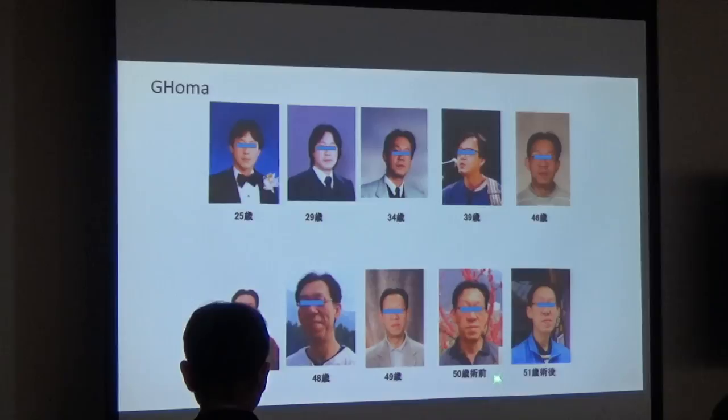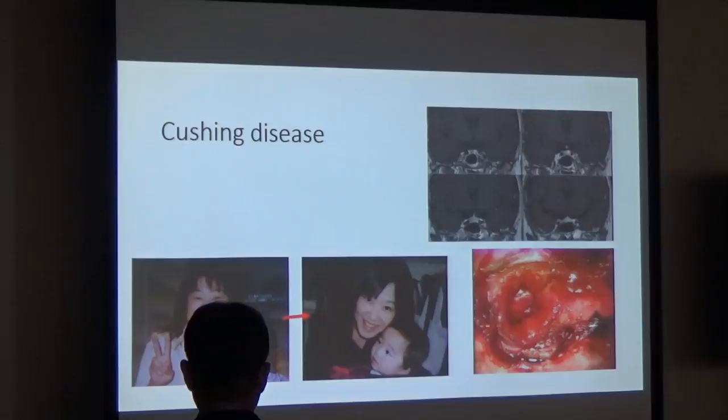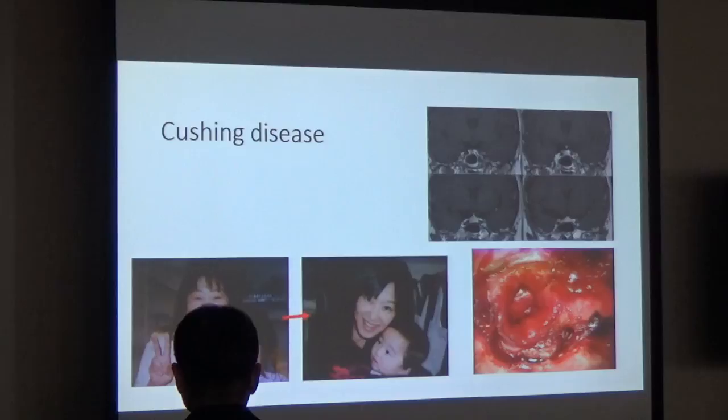The previous patient, actually, and you can see the difference between this one and this one. Actually, bony structure remains, but the lips and the nose are shrinking a little bit. And also in Cushing disease, it is sometimes surprising. This is a patient, and the small tumor was removed, and this patient became this beautiful lady, yeah? Six months after the surgery.